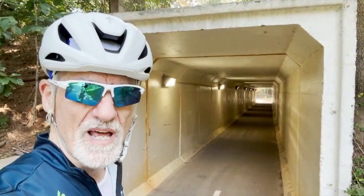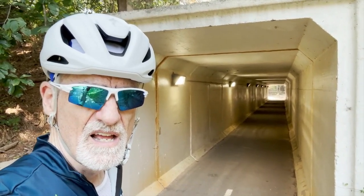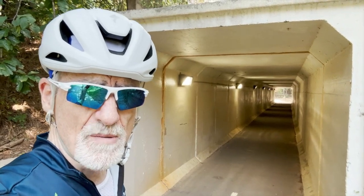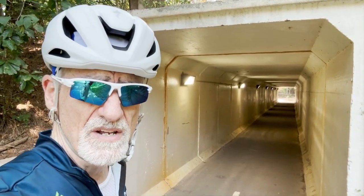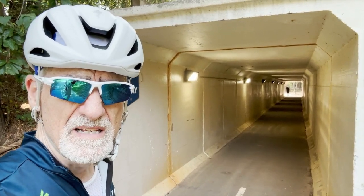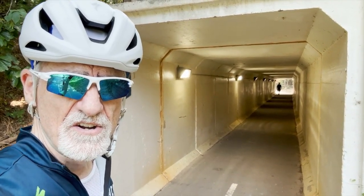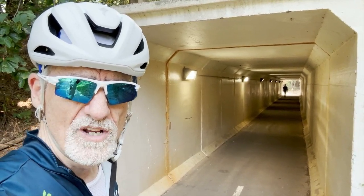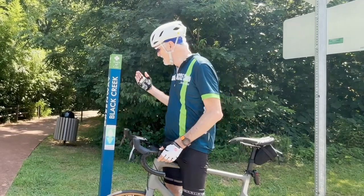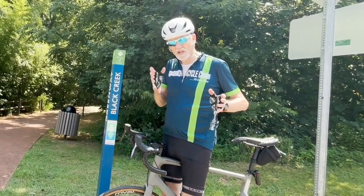Another nice feature about a lot of the greenways around here are these tunnels. Although you do have to cross your fair share of roads, and for some of the greenways there are buttons that will give you flashing light crossing. A lot of them, and I'm on the White Oak right now, have these tunnels underneath the busy roads, which is pretty cool.